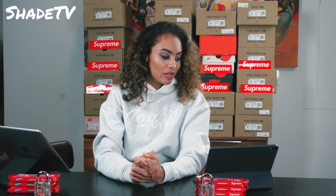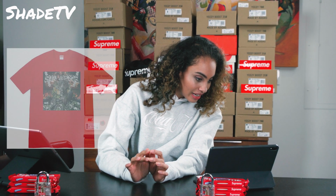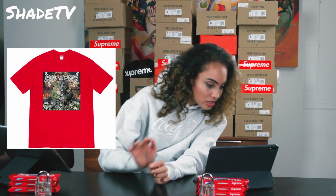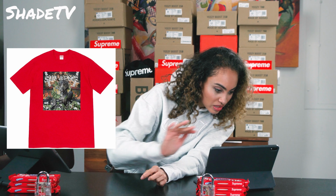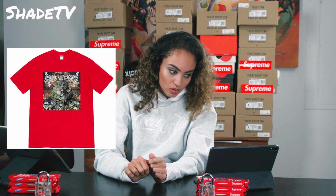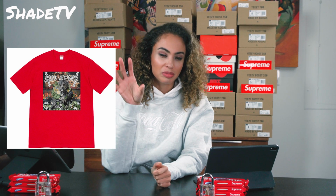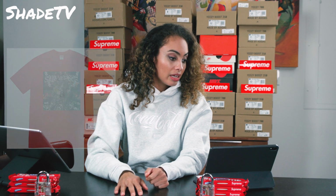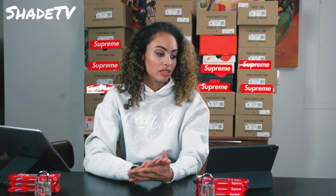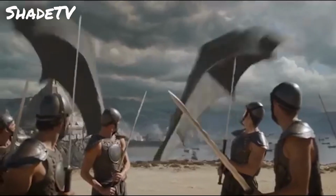So the first one, we have the Dragon Tee. I don't know what's going on here. I'm trying to get a closer look. It looks like it's got a dragon with, I think that's a $100 bill that he's holding, and a hand that's going through that Supreme logo that's about to actually grab the dragon. It's alright in my opinion. I'm not a huge dragon person, but hey, not trying to hate on you if you're a dragon fan. More power to you if you like that.